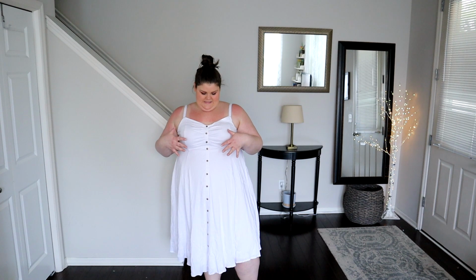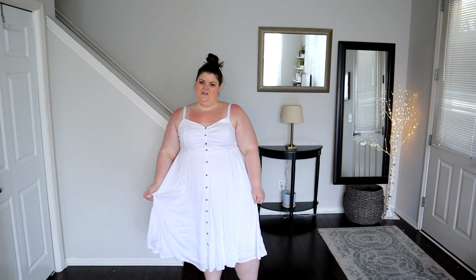And this white colorway does have a lining underneath it, so no worries about being see-through. And then the fabric itself is really nice. It is a rayon span. It's got a texture. Let's see if this will show up.